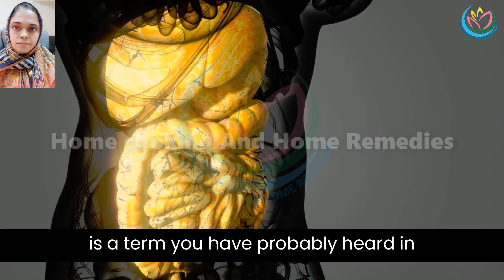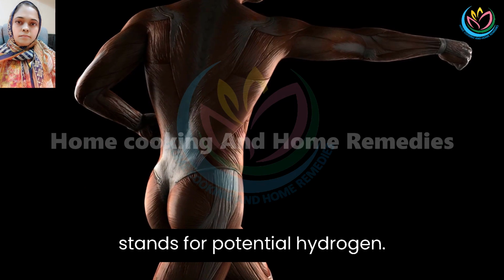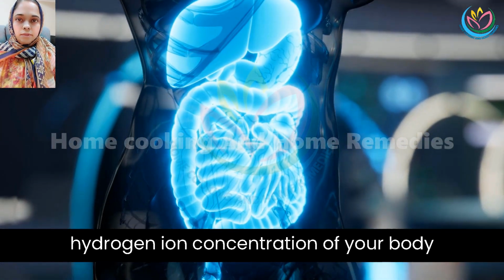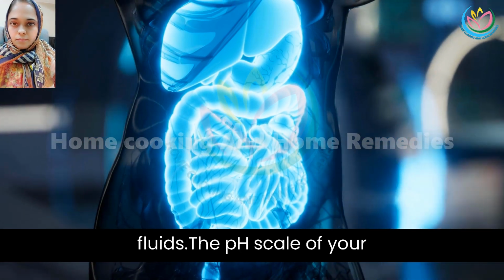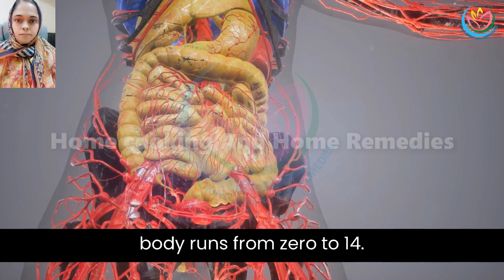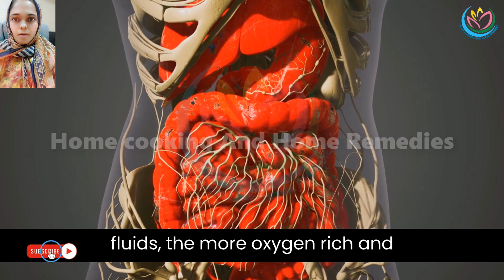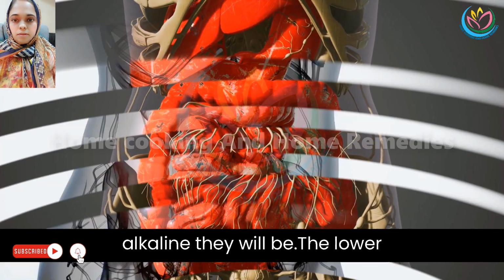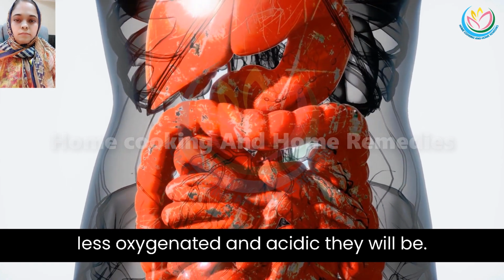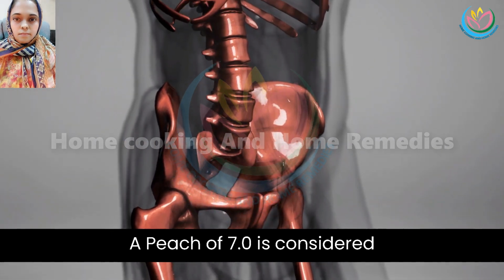pH is a term you have probably heard in relation to your body and health. It stands for potential hydrogen. The pH of your body measures the hydrogen ion concentration of your body fluids. The pH scale of your body runs from 0 to 14. The higher the pH level of your body fluids, the more oxygen-rich and alkaline they will be. The lower the pH level of your body fluids, the less oxygenated and acidic they will be. A pH of 7.0 is considered neutral.